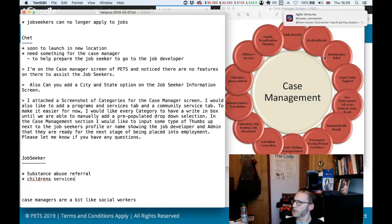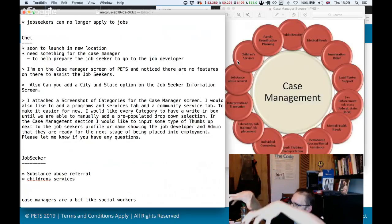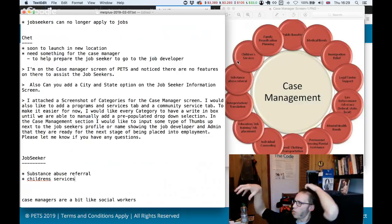I'm struggling with understanding what sort of categories these are, and then how the case manager will, like you're saying, you want these categories to be there on the screen. But is that a way for organizing the existing job seekers, or is it a way to provide the case manager with information about how to do a referral to substance abuse or children's services?